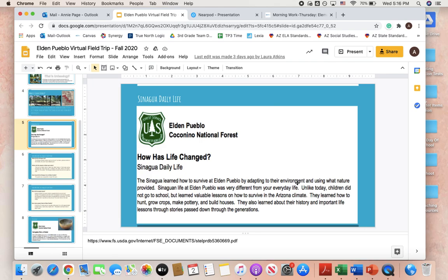We talked about some other ways that it's different. Some of us are hunters and gatherers, right? But a lot of us don't have to go out and hunt our food. It's there in the grocery store for us. What were some other things we decided were different about Sanawa life? We didn't have to move houses, like they did. They moved. So many different things, right?